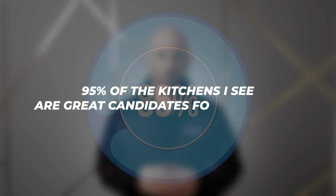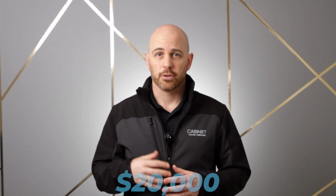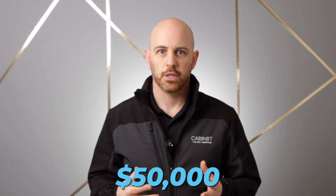95% of the kitchens I see are great candidates for refinishing, and it's rare that I advise people to consider ripping out their cabinets and starting fresh. So there's really no need to spend another $20, $30, or even $50,000.